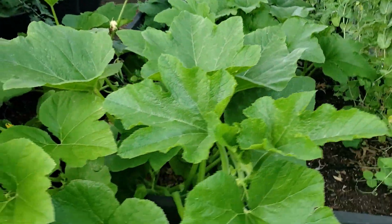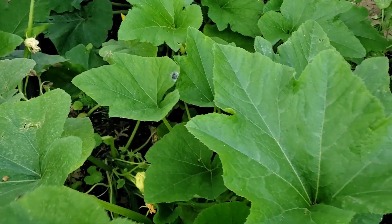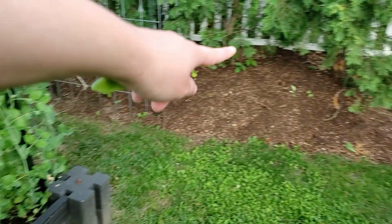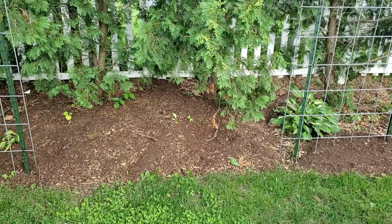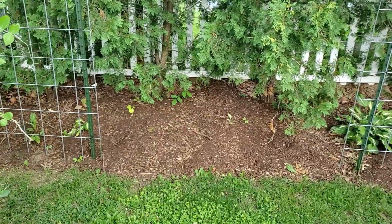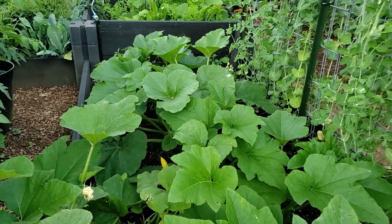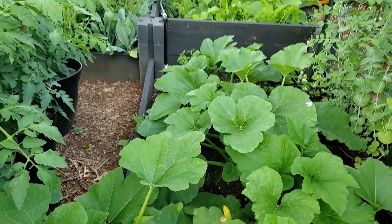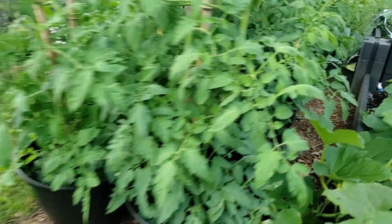Okay, so in here we have some more volunteers. I believe these are pumpkins. I threw some pumpkins last year at the end of the fall season. I just threw them right over there. So it is possible that the seeds were picked up in the wind or an animal dropped some over here. I have some marigolds planted down the line here, as I did last year, to companion plant with our tomatoes, which are ginormous, and they're putting on fruit.